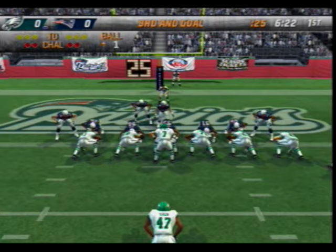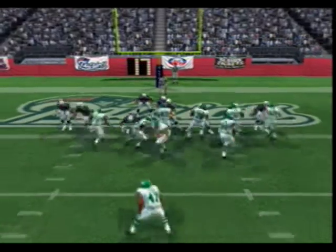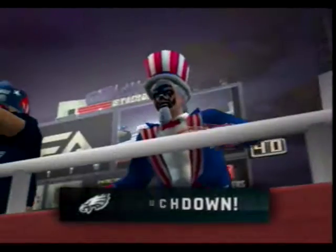Taylor, the lone back. This is it. We're going to stop the runner. Don't let them make a big play. This side. A little misdirection. And they're in. Touchdown. They run it in on third down.